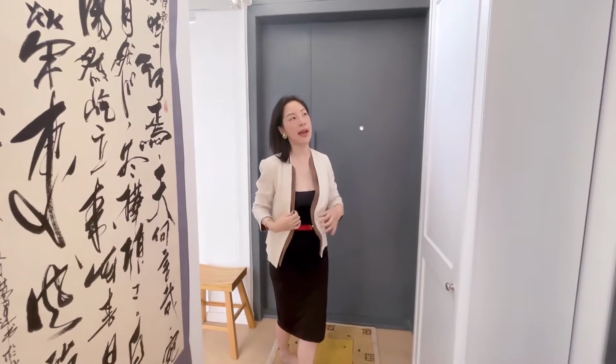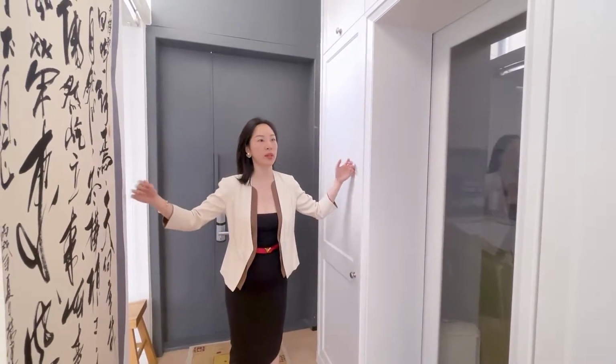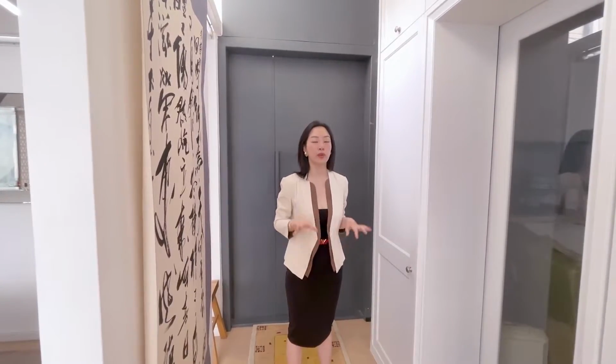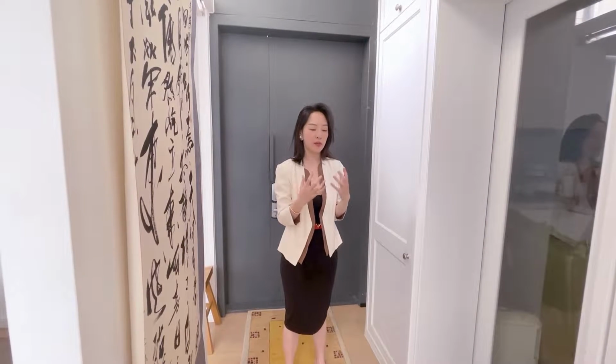So originally with this house, this is the kitchen, that's the dining area, and it was all open. There were none of these walls. It was just one space, which you definitely do not want. In Chinese Feng Shui, you always want to have a clear delineation of space, and especially with the kitchen, because it's important for the kitchen to have a lot of qi, to have your qi contained. You don't want it to dissipate.